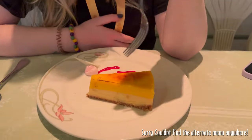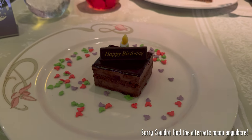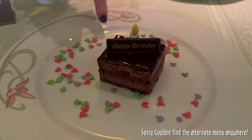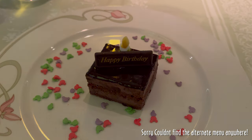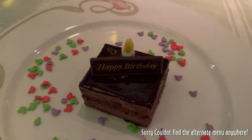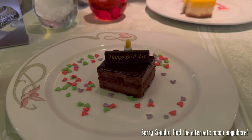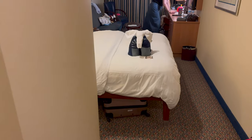Creme brulee still. And then I also have this. I know, the little Mickey sprinkles are great. It's not my birthday today, that was last week, or a long time ago if you're watching on the vlog. But yeah, happy 55th birthday to me.